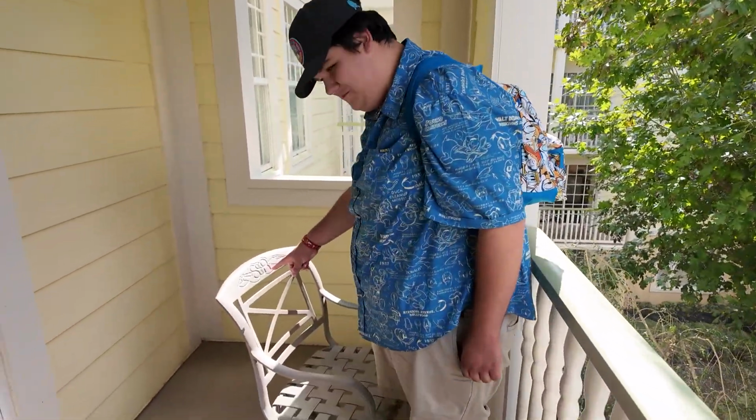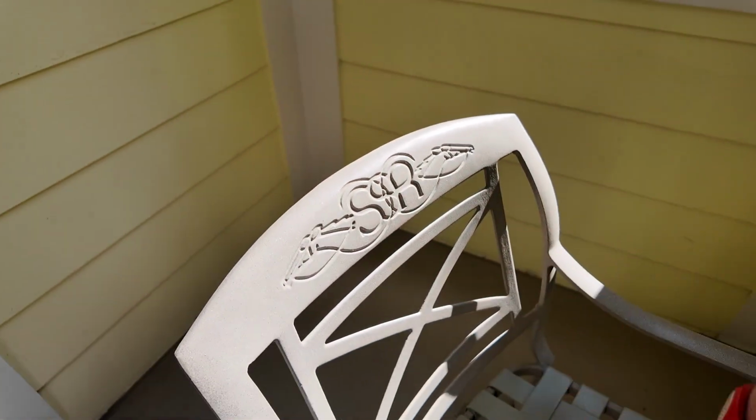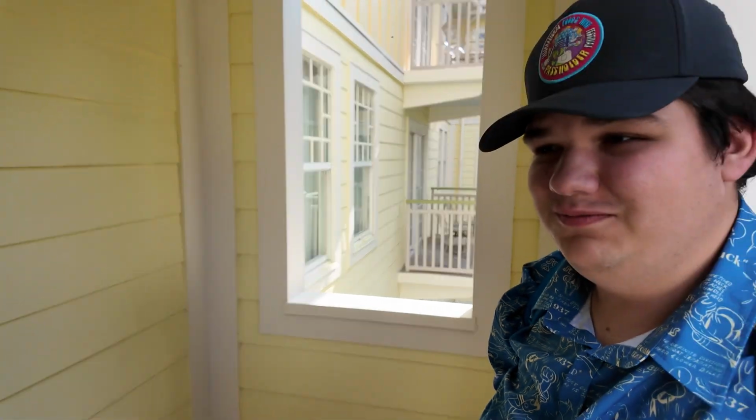Look at this. Oh, look at these chairs. That is nice. You have the horses coming off SR for Saratoga Springs, I guess. Yeah, I like that they're custom like that. Very nice. Very cool. Nice touch. Overall, this is nice for a deluxe studio. I'm excited to stay here. It's been so long, so this will be very, very fun.